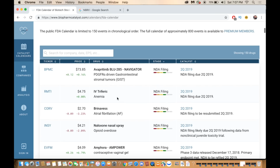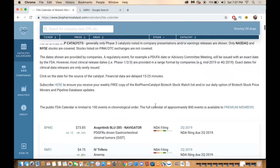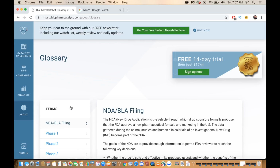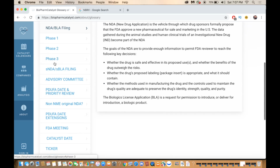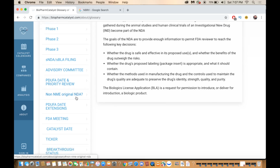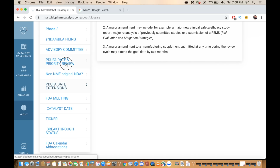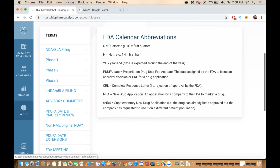Also, the great thing is that maybe you don't know what an NDA filing is, maybe you don't know what each phase is. You could actually go and look at the FDA calendar glossary, and they cover literally everything that you could possibly need to know, which is really great. Phase 1, Phase 2, Phase 3, if you want to know what an sNDA is, what the advisory committee is, the dates, priority review, what the difference is between the FDA approval date and if it has the priority review status, does that mean it's going to go faster? Does it not mean it's going to go faster? You can click that and read all about it. There are also the different abbreviations that you should know.